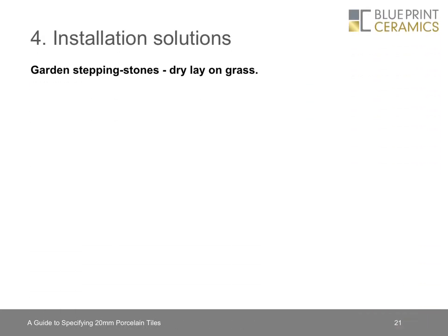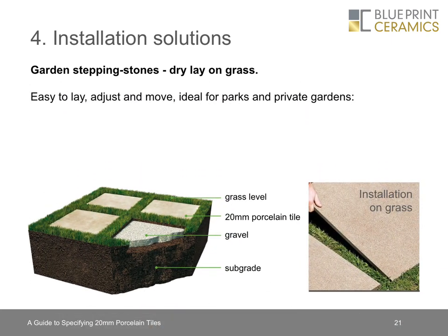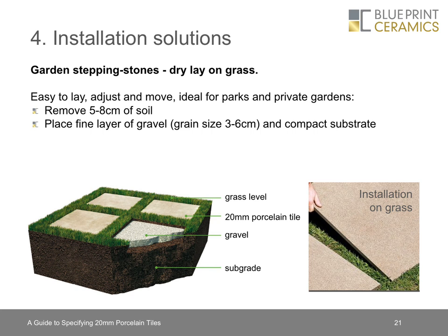They may be laid on grass as garden stepping stones. They are easy to lay, adjust and move, making them ideal for parks and private gardens. To install, remove 5 to 8 centimetres of soil. Place a fine layer of gravel, grain size 3 to 6 centimetres, and compact substrate. Lay the surface of the tile in line with the turf to avoid damaging lawnmowers.